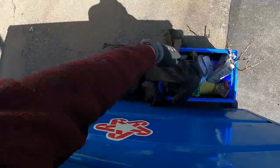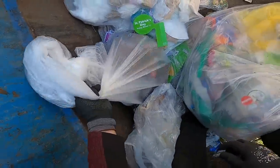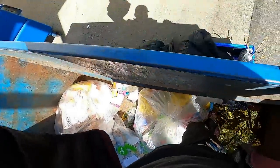Mr. Holt is carefully trying to lower these bags not to break the bottles. That would be a big mess.